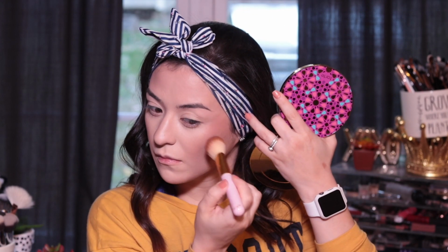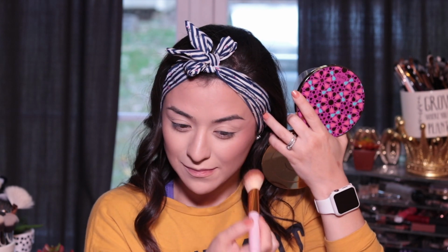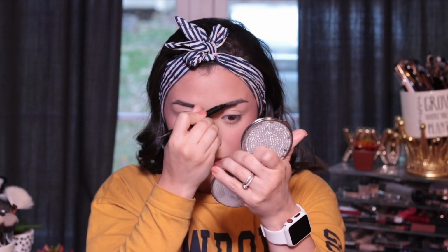I'm gonna move on to blush, and I'm gonna be using the Amazonian Clay Blush Palette by Tarte. Quickly, I'm gonna move on to eyebrows.